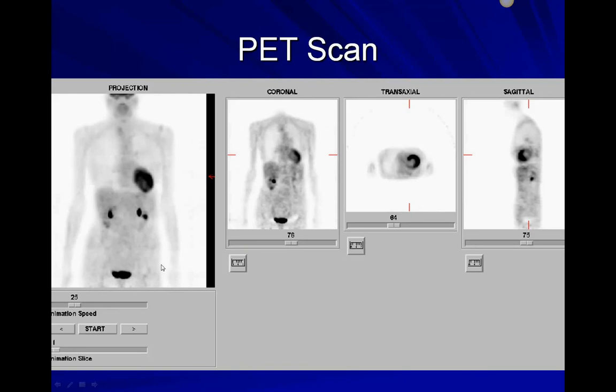You're going to lay down. You're going to lay still. We're going to make sure we keep you warm so that your body doesn't have to work to keep you warm. We're going to inject that nucleotide into you, and we're going to see hot spots. We're going to look to see where those radioactive nucleotides of glucose end up. What is metabolically active in your body?